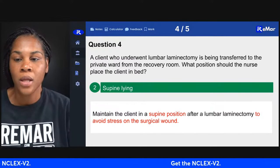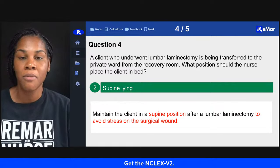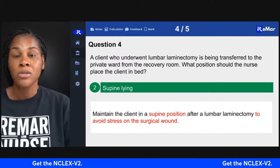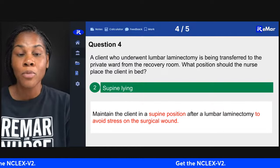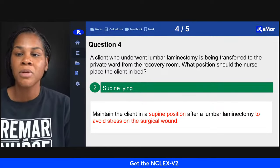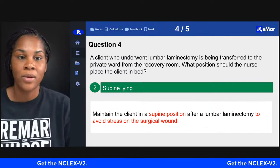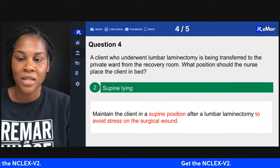Patient has to be flat. And so this is the position to maintain after the lumbar laminectomy. And also don't forget, how are we moving this patient? Because this patient does need to be moved. You can't theoretically just lay flat in the bed all the time. That's not something that's possible.